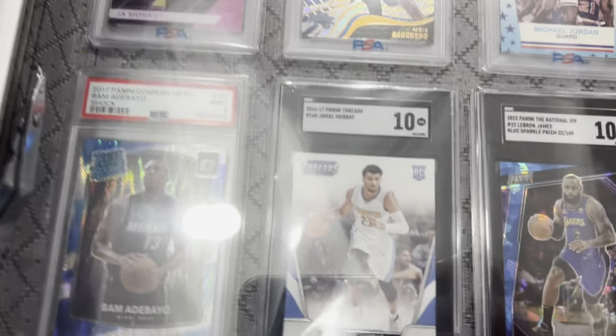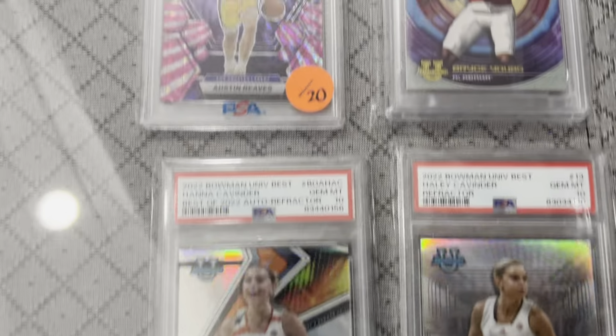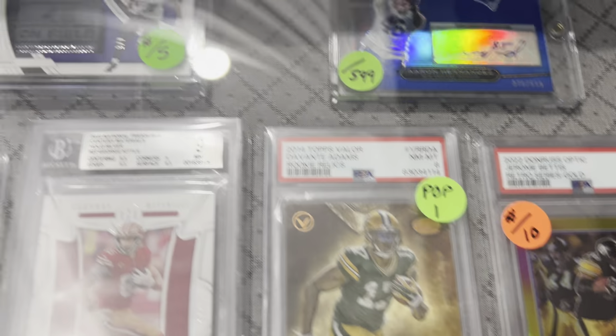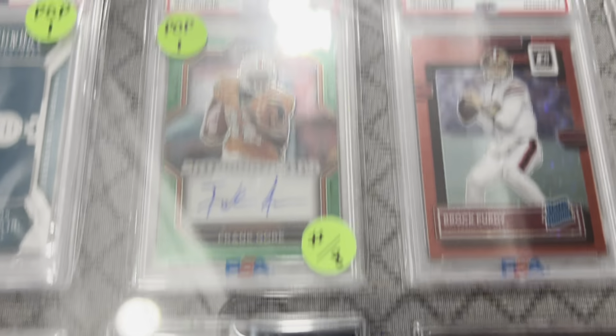Got some cool patch cards here. Cool stuff here. Can I ask a question? You can ask any question. I only put cards over 10K. It's a custom card. I only put my 10K cards in here.